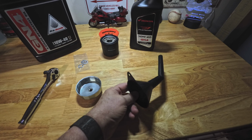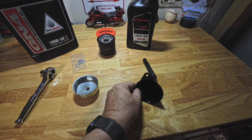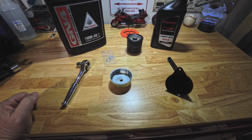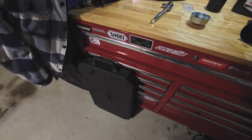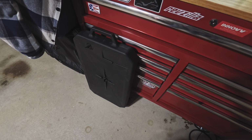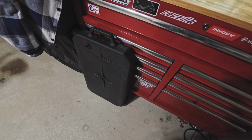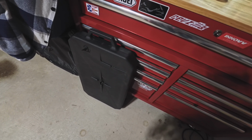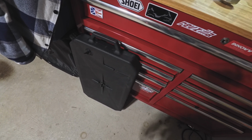I've got a curved little funnel here for the oil because it's a little tricky getting the oil in the bike. And yeah, that ought to do it. Oh, and I have a flat oil pan here that I purchased off of Amazon. It's very, very low profile so that you can fit it underneath the bike when you're changing the oil because the bike is so close to the ground.